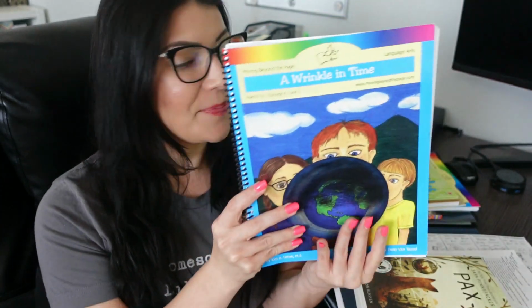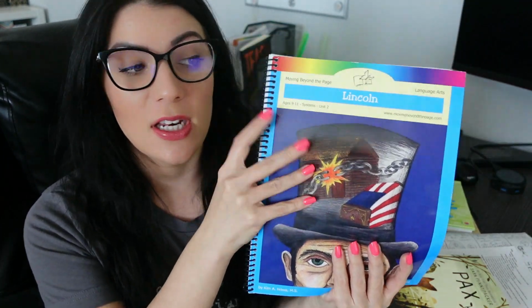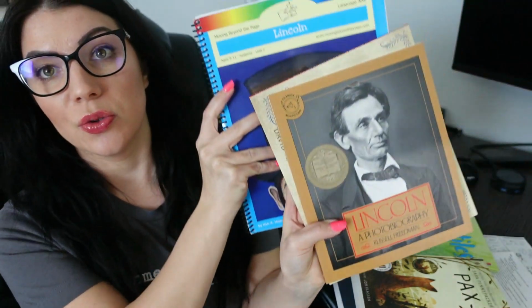And then she will be moving into her final Moving Beyond the Page unit, which is another language arts unit, and it's on Lincoln. She has these 2 books to read. So that is how she will be wrapping up her language arts for her school year.